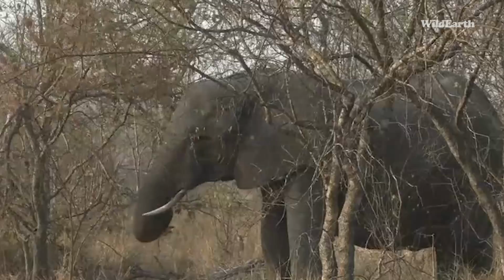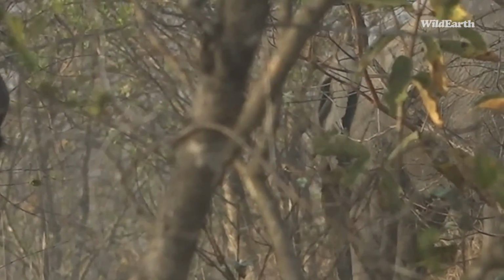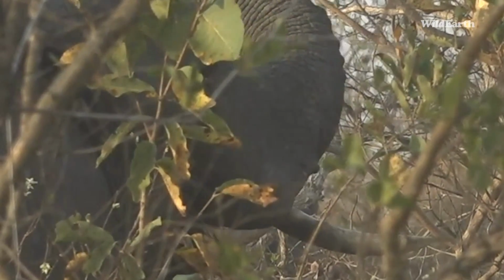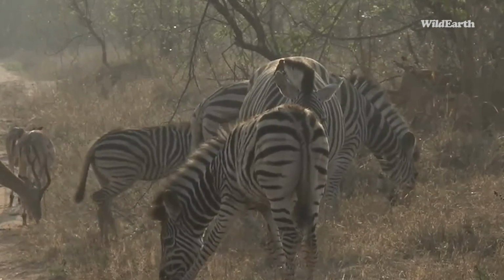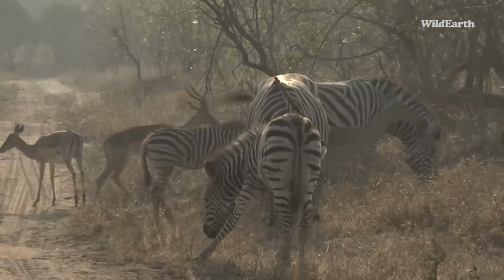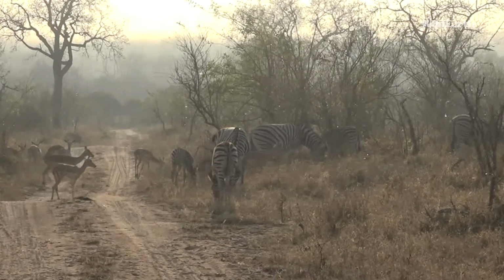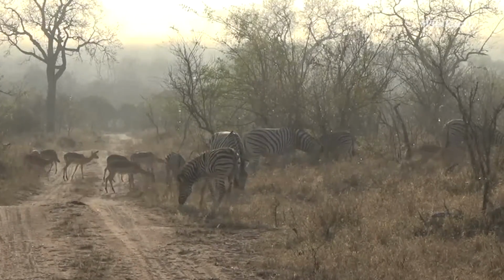But how nice is this? We're just looking, there you can see the rest of the herd a little further in the distance. Very misty and there's a lot of moisture in the air this morning. How gorgeous is this scene? Impalas are feeling playful, they're running up and down across the road. The little zebra foals are getting excited about it too. And it's just such an eerie feel to the morning. The mist is thick. Absolutely gorgeous. A very good way to start the morning.